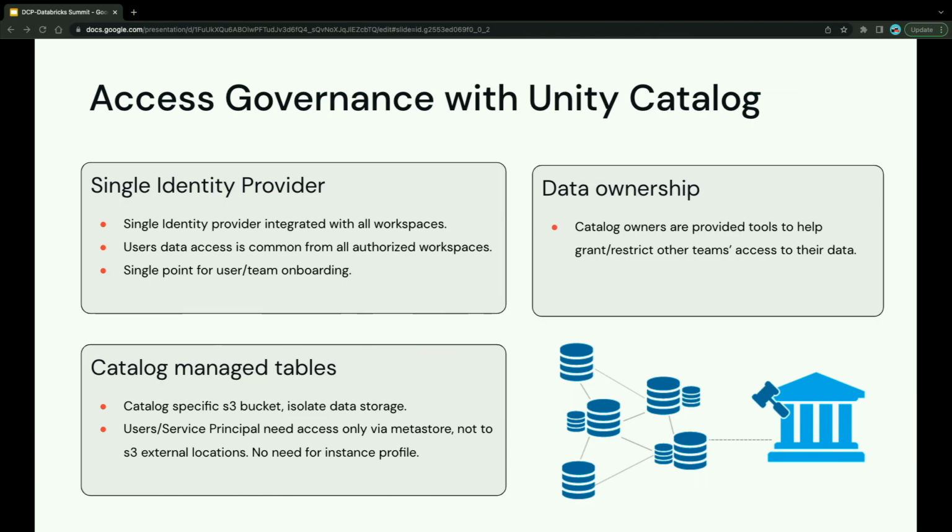anyone who's publishing data is limited to their workspace, and they're essentially not able to share data seamlessly within the organization. With Unity Catalog, the fact that we can associate different catalogs to different teams really enhances their ownership of their own data, allowing better democracy at the end of the day for teams to be able to share data, and to authorize other teams or restrict other teams.